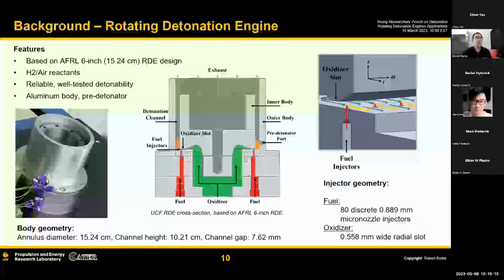When I say that it's reliable and well-tested detonability, as I'd mentioned, this was a very common architecture. This was something that had been distributed to quite a lot of universities and researchers. So there's a lot of data out there in the community in terms of its operability limits, as well as all kinds of investigations with hardware very similar to this architecture. And by reliable, I mean that the injectors themselves were designed such that you had a pretty wide operability regime in terms of when you get detonations and when you get either other types of deflagration modes or unstable detonation modes.